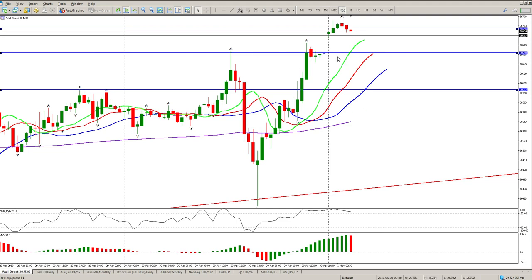I want to see a pullback. So first choice is gap close, and then second choice will be down this area here. Okay, so 26,600 or 26,660. Those are the two areas that I've been interested in. And for me, a stop on both of them will be down the bottom here, at 26,550, somewhere around there.